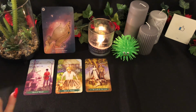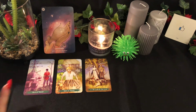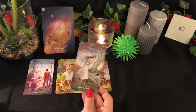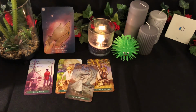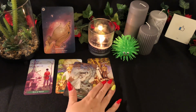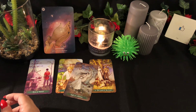Why is the 9 of Wands here? Because of the Lady and the Lord, the Eight of Wands, he can't at the moment. He can't move towards you. He's like preparing, but at the moment he can't. So he's holding on. Yeah, there are other circumstances that are preventing him from coming towards you. Yeah, this could be the distance. This could be anything else.